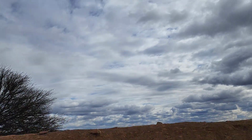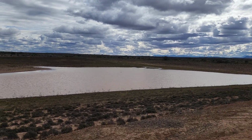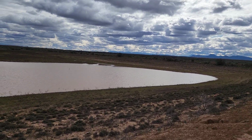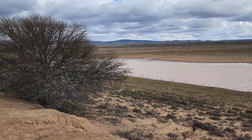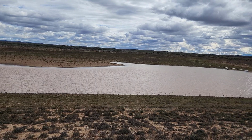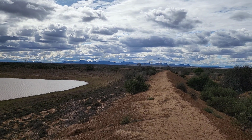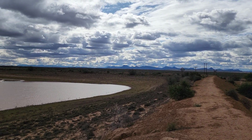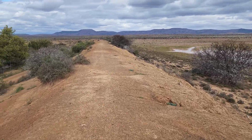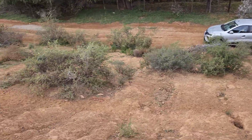This looks more like a dam wall or something. Yeah. Unless this is the crater. You'd never know, eh? Looks more like a man-made dam wall. Yeah, this is the end of the road. It's a pity. So wanted to see that crater. Let's see if I can go down here without falling.